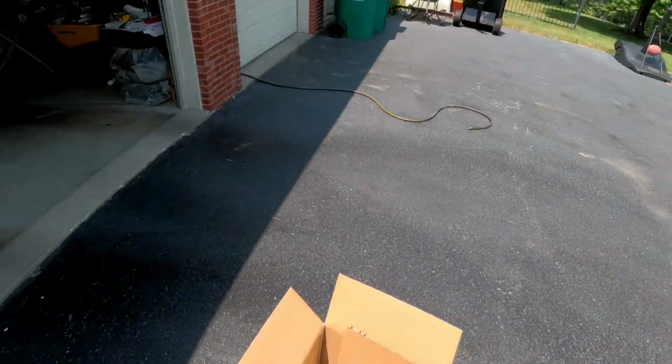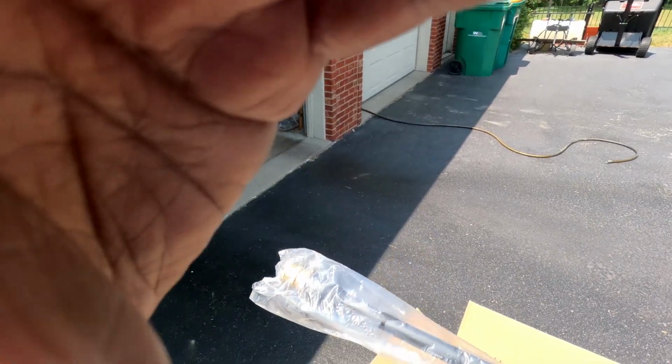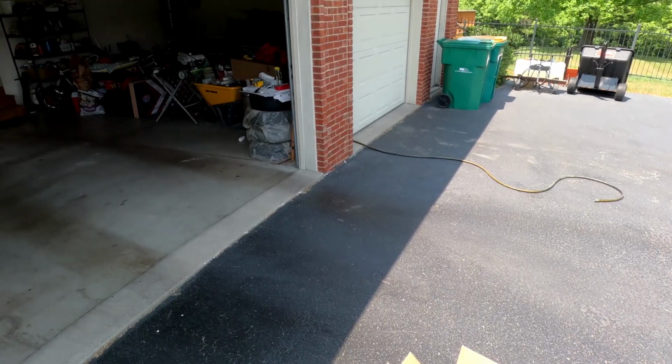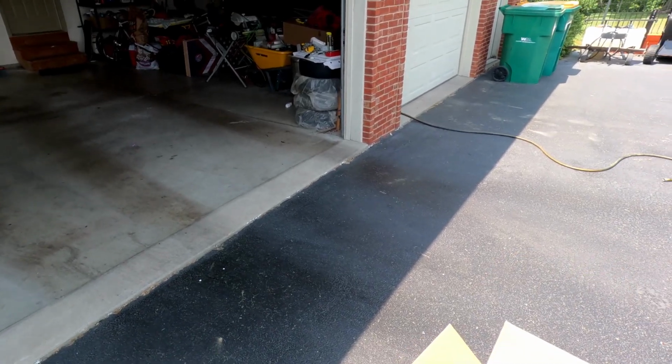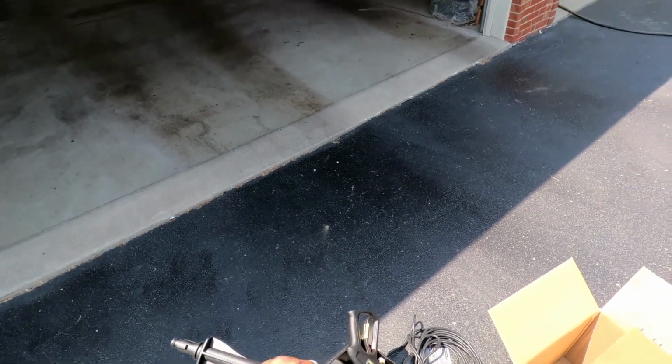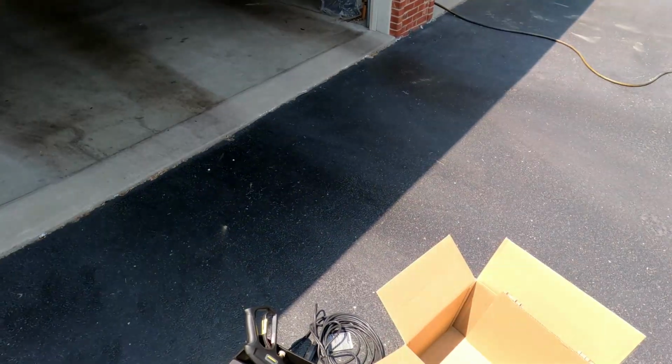And this is also the other piece of the pressure washer. Looks like there's a quick disconnect. It's pretty cool. And we'll get this all checked out in a few.